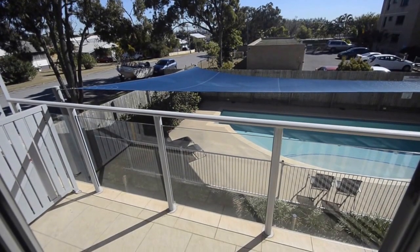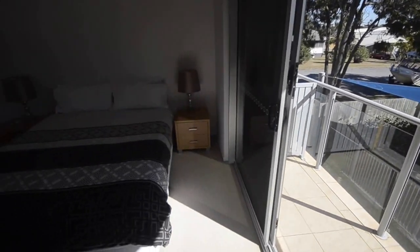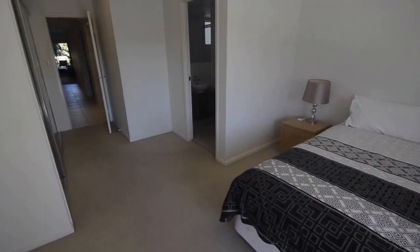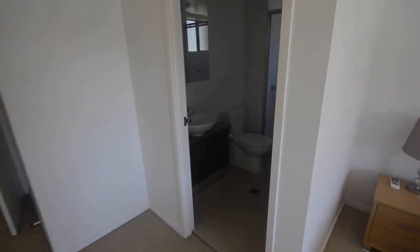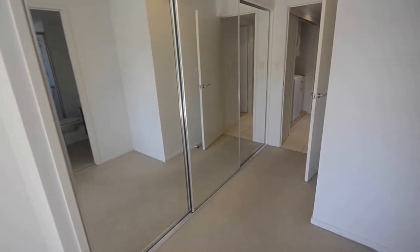Welcome to unit 30 at 22 Barney Street, just off the balcony of the main bedroom. This apartment is fully furnished and self-contained, air-conditioned throughout. Onto the ensuite, a good-size ensuite, and plenty of cupboard space.